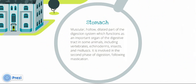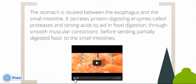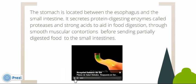The stomach is a muscular, hollow, dilated part of the digestive system which functions as an important organ of the digestive tract in some animals, including vertebrates, echinoderms, insects, and mollusks. It is involved in the second phase of digestion, following mastication. The stomach is located between the esophagus and the small intestine. It secretes protein, digestive enzymes, and strong acids to aid in food digestion through smooth muscular contortions before sending partially digested food to the small intestine.